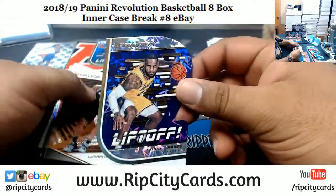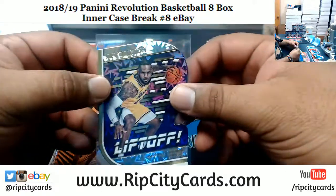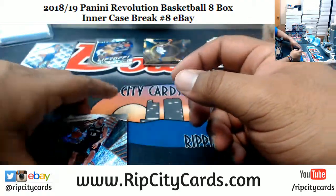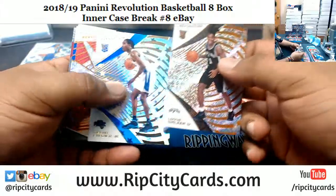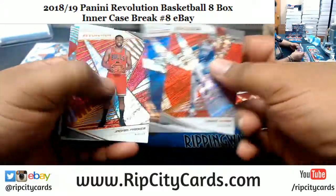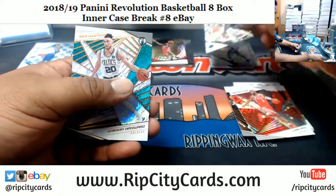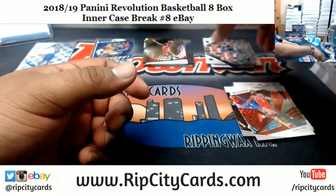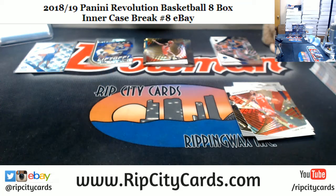An impact liftoff for LeBron James of the Lakers. LeBron James got a little injured last night. Hopefully it's nothing too serious. That guy's been a robot his entire career, man. I don't think he's ever had a severe injury in his career. So hopefully he can maintain that. Would suck to see LeBron go out with an injury for an extended period of time. Especially when the Lakers are looking good.